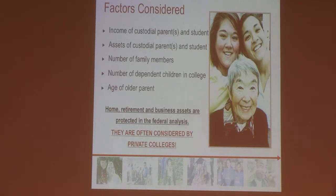Whereas the FAFSA does not require you to provide information about the worth or the value of your home, or the worth or the value of your business if you have less than 100 employees, or the worth and the value of your retirement assets that are specifically in retirement accounts. Now, the CSS profile will ask for that information.